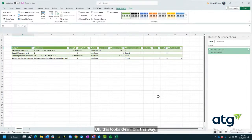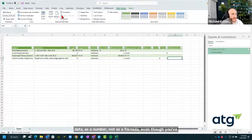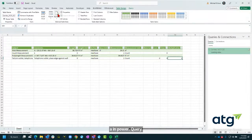So you've gotten rid of everything. Now, if you changed your data around and did something different to make those numbers, all you have to do is a simple refresh, and all the values will update. If you were to click in cell M9, you see up in your formula bar it's a 0. It's not a formula. It comes in as table data, as a number, not as a formula, even though you've done a formula in Power Query. You just need to hit refresh, and it would update if you had new data.